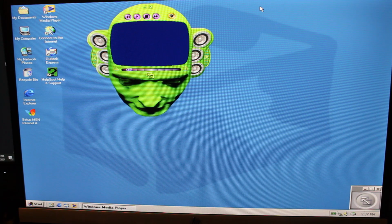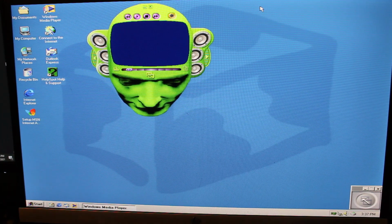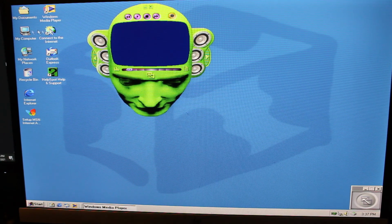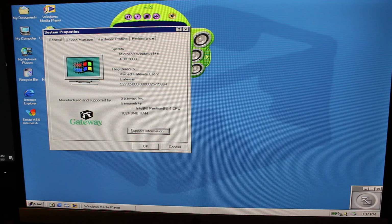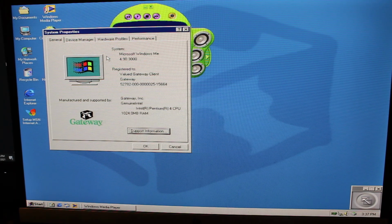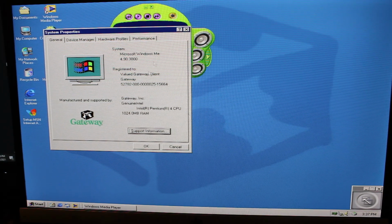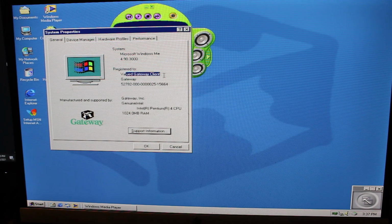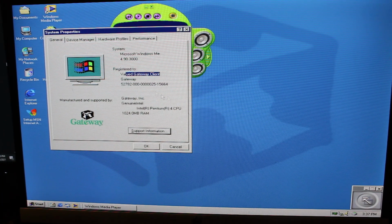I guess the other hard drive did format, I mean, sorry, the new hard drive. This is actually running on the original hard drive here. It's a 40 gig. And actually, before I end this video, let me go over some of the quick specs. Again, it is Windows Me. It's registered to the valued Gateway client, which in this case is me, the little Gateway cow box here.